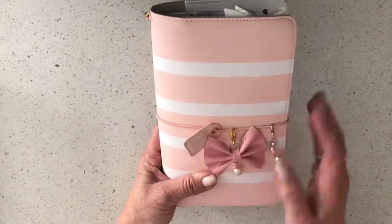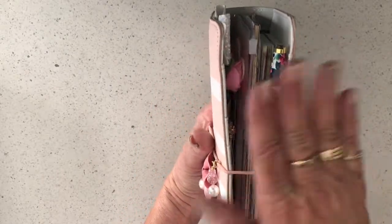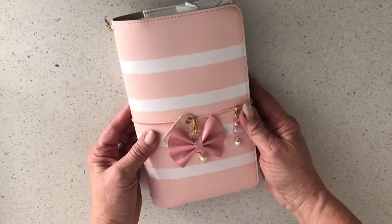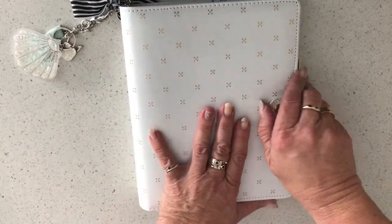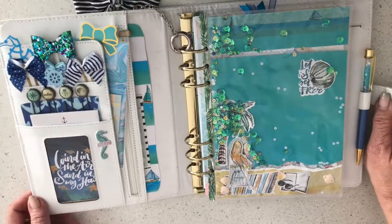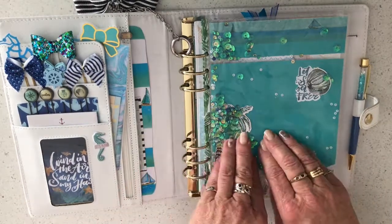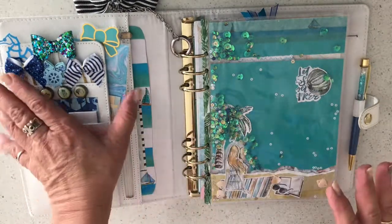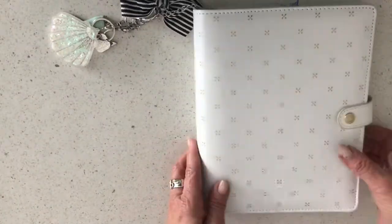Then I have my everyday carry. This houses my Hobonichi weeks, a few other bits and pieces, some prettiness. So obviously I will be taking that with me. And then of course I have my big A5 planner that I set up specifically for this cruise. Again, there is a video that you can have a look at if you want to see how I set it all up. But because I'm one of the organisers of this trip, I wanted to keep everything handy. So obviously this one is definitely coming with me.